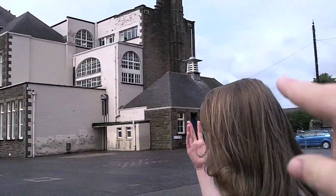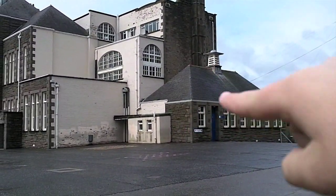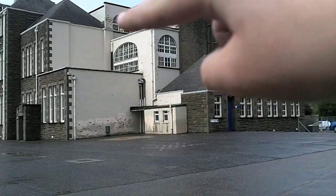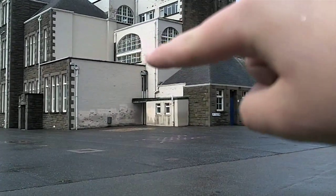That's our school from the outside. That wall there, just behind Ailey, that big building there, that's the school dinner hall. It's Mrs. Snee's room there, and then that's the P7 corridor. That's the primary 4s, 5s and 6s corridor.